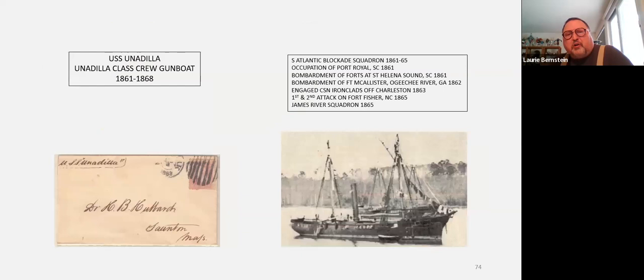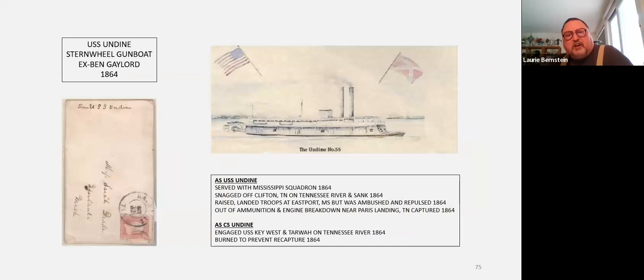Unadilla, this was again fighting off Charleston. This one was at Fort Fisher during the amphibious attacks. Undine, as you can see, another gunboat. This was captured by the South.